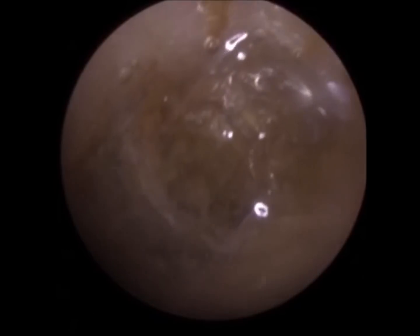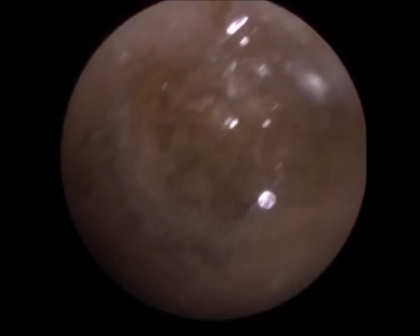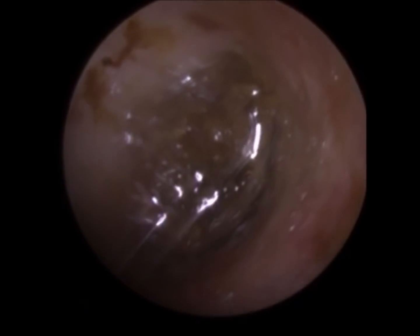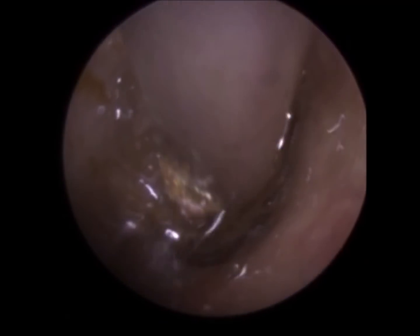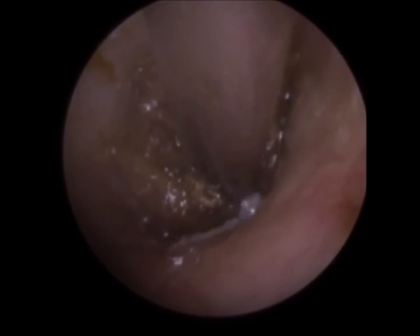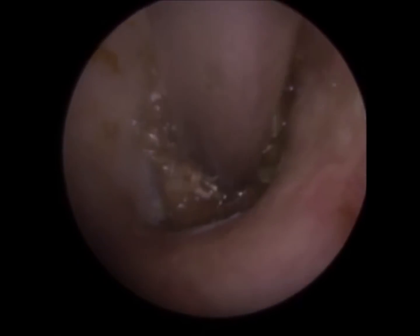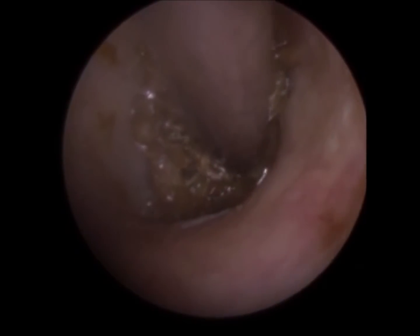So I've just put some more olive oil here, and I'm just swirling the ear. So I've got my hand on her pinna, so the outer part of the ear, and I'm just rotating that. I just want to ensure this oil gets in behind the plug of wax, so it lubricates it all the way around. So I've just gone back in there with the standard Zollner suction probe.